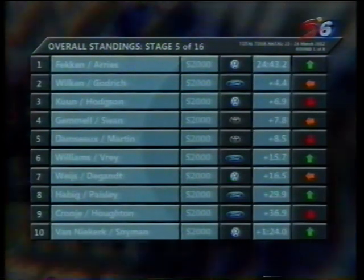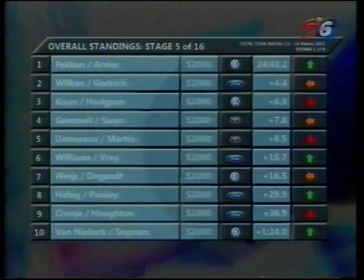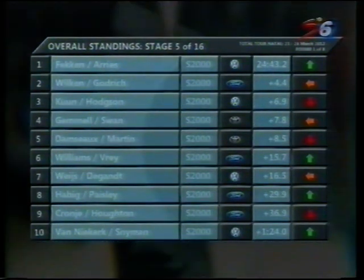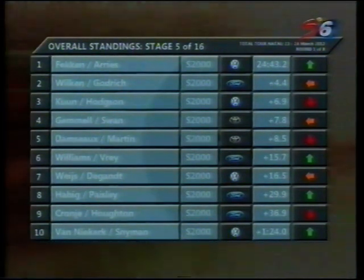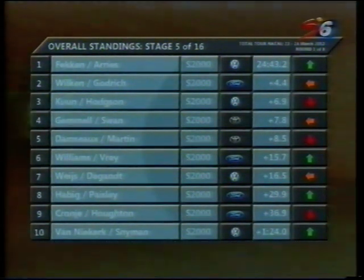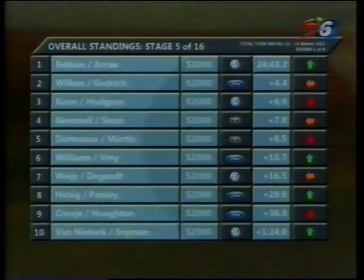So, after 5 of the rally's 16 stages, Herman Fecken takes a slender lead of 4.4 seconds over early pace setter Wilken. Kuhn deliberately drops to third overall, closely followed by Gemmel and Damso.